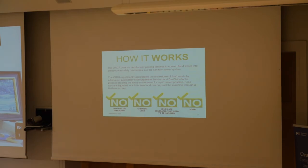We add our own blend of microorganisms to speed up the process. But most of the process is organic. It's biological, no different than what happens in the human body. Everything that leaves the Orca system leaves through a very fine half millimeter screen. So no solids bigger than half a millimeter are entering the drain.